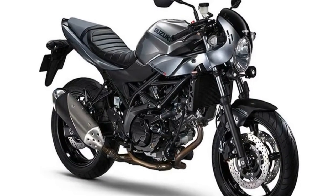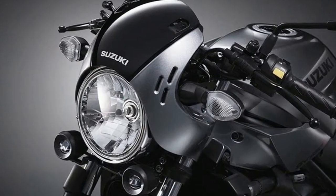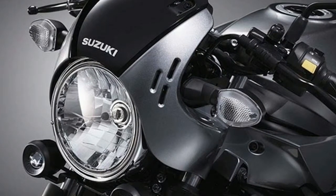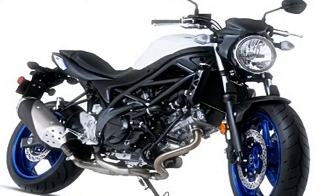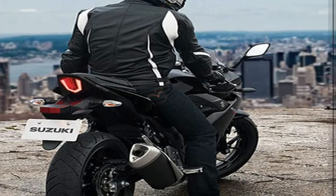They have debuted the SV650X, closely linked to the standard SV650. The SV650X retains the same frame, suspension, brakes, and engine, which is a robust base to build on. What is different is the headlight cowl, tuck and roll seat treatment, clip-ons, and side panels.